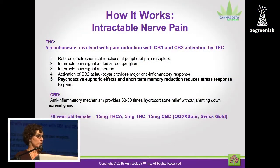So what's actually happening? What's the THC actually doing when you ingest it, or when you take it, or when you smoke it, or however you get it into your body? It retards the electrochemical reactions at the peripheral pain receptors. It interrupts the pain signal at the dorsal root ganglion. It interrupts the pain signal at the neuron, and it activates the CB2 leukocyte, provides major anti-inflammatory response. It also has psychoactive euphoric effects and short-term memory reduction, which reduce stress response to pain. So when a person's in pain, having some freedom from that is not a bad thing. Sometimes the psychoactive is the best part of it for pain relief.